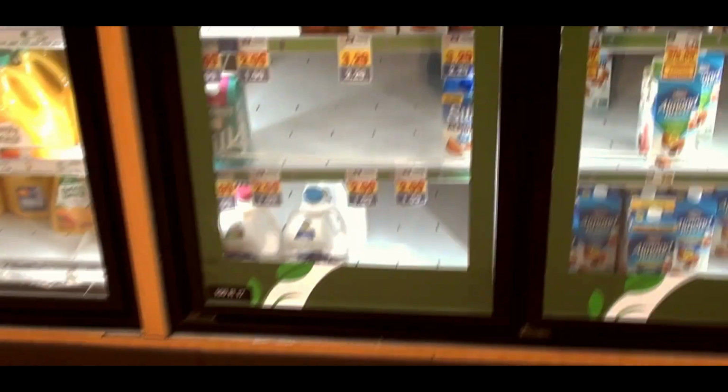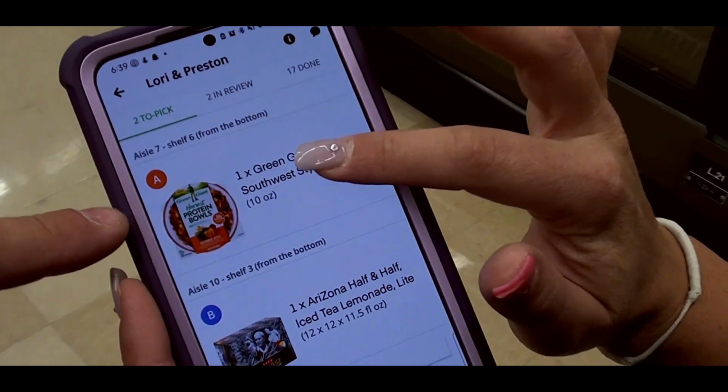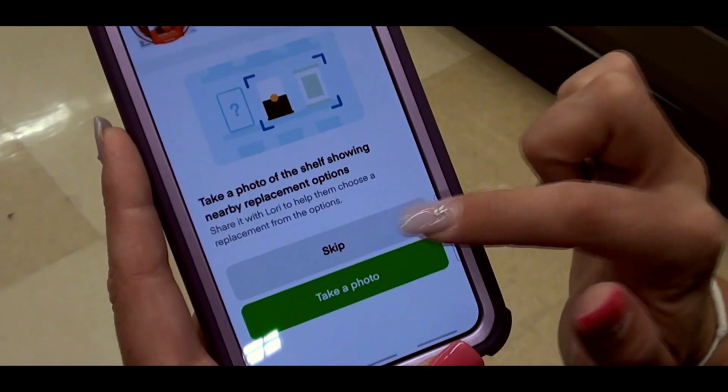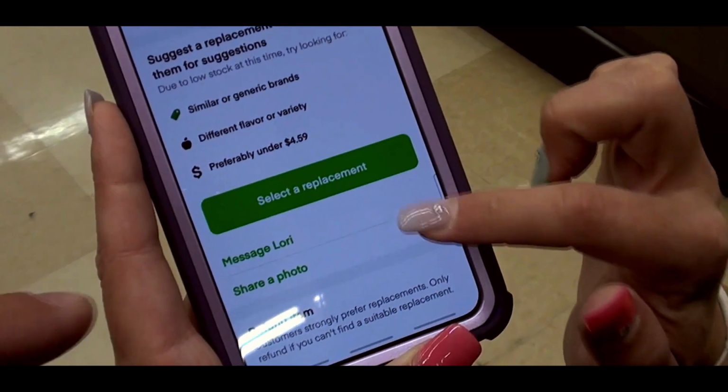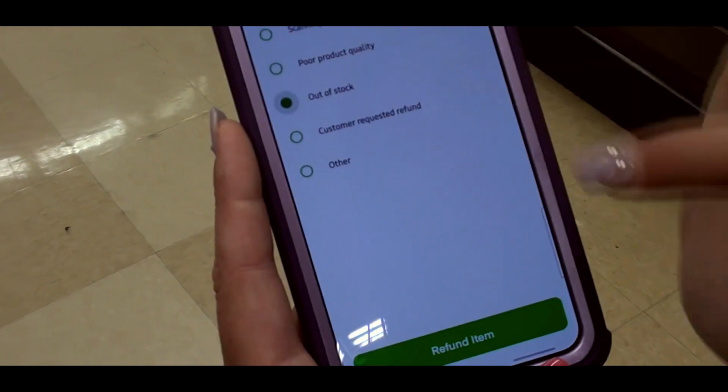So you can kind of look around, don't just take it for what it is. Okay, so we are going to go ahead and cancel this item. We cannot find it. So you hit cannot find, skip that, and then you're going to go down to refund item. And then you're going to say out of stock.